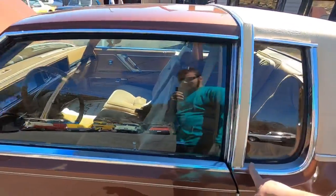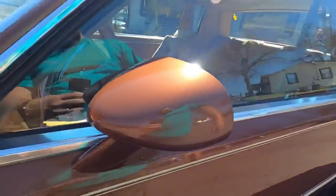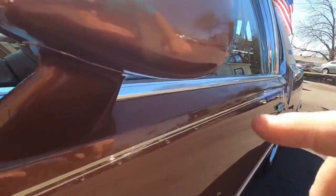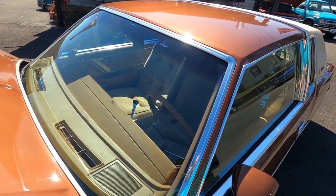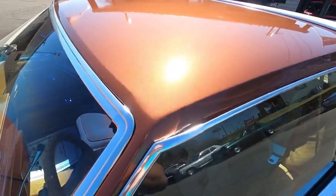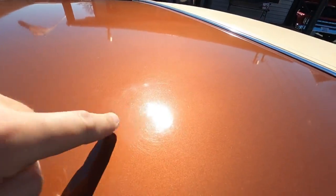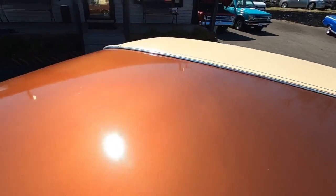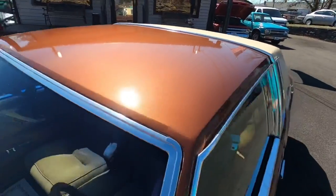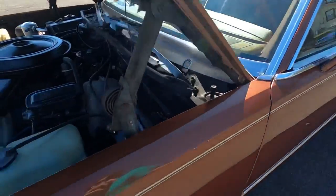Windows on this one are nice and clean. All the trim looks pretty good. How's this mirror? A little scratch there, but other than that, pretty good shape. Front windshield looks awesome up your pillar. You got some blotches right here. Little sunspots. That's probably from a bird. Stain the paint there. Back down the top of this fender.